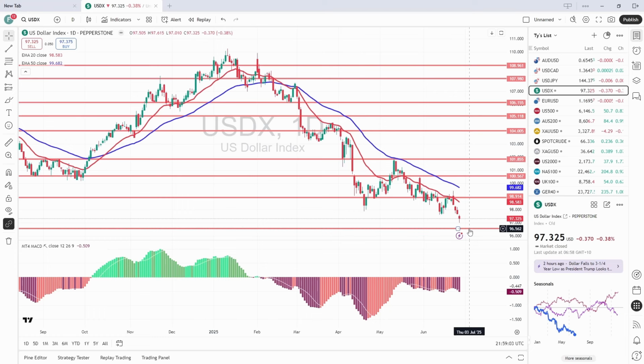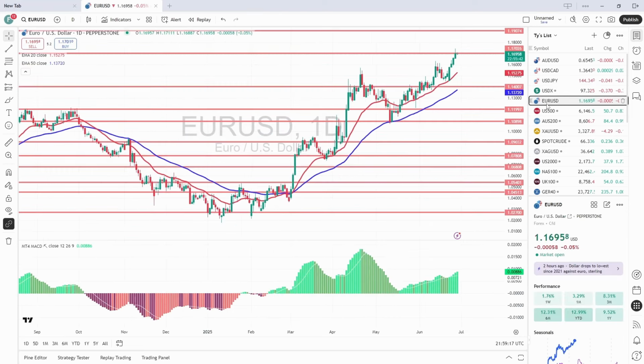So if we see continued weakness, we should see a little bit more strength in the euro, but be prepared for a bit of a turnaround. If it does, it might find 98 as the resistance zone now, especially if the 20 moving average is caught up. But let's go over to the euro, because that's the one we'd want to be probably trading anyway.